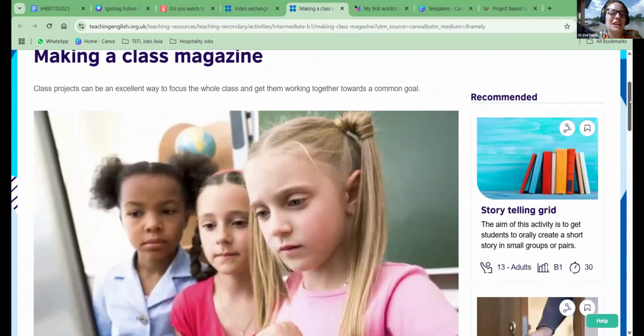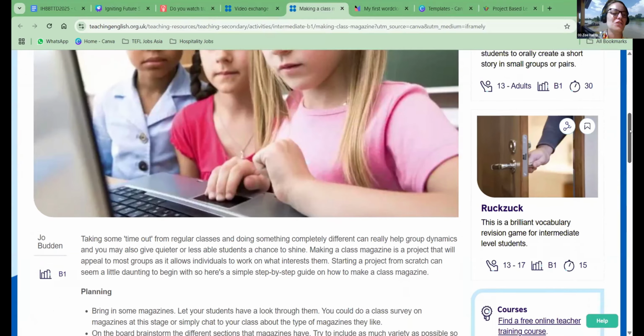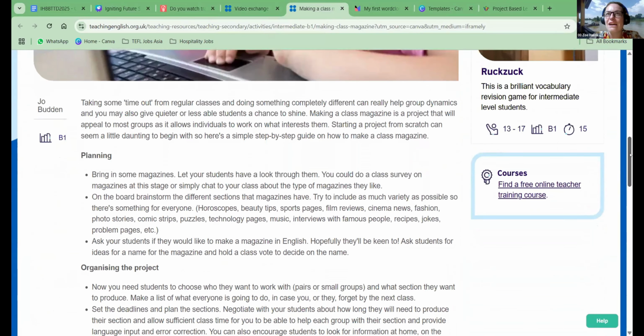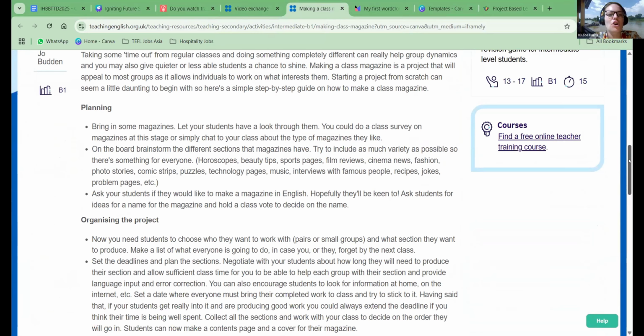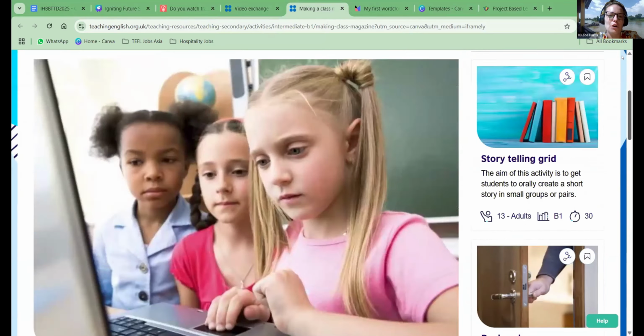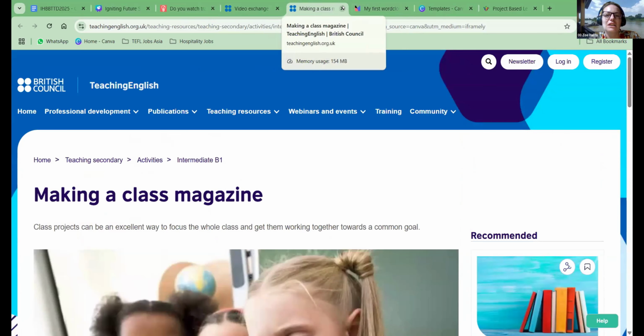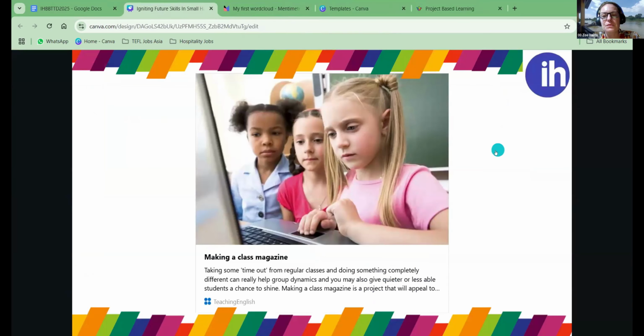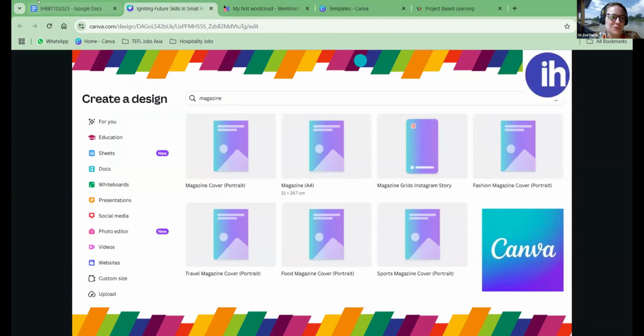I just love Canva and try to use it as much as I can. But making a class magazine is a great way for learners to write articles about things that they are interested in and that they want to share with other people, and it really personalizes the project for them. So you can use this resource from Teaching English, but also through Canva, it's possible to make an online zine.